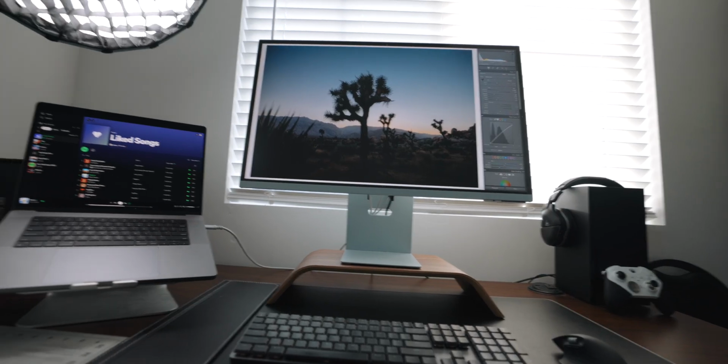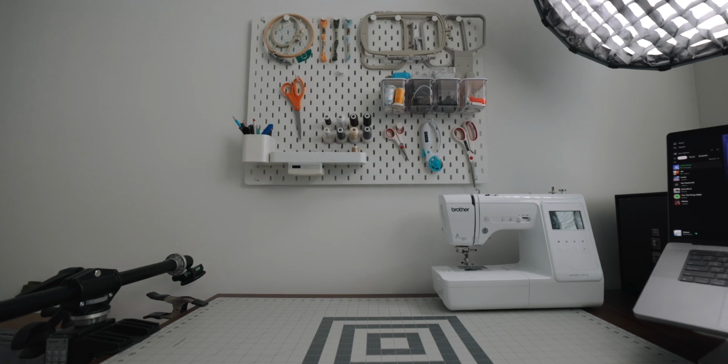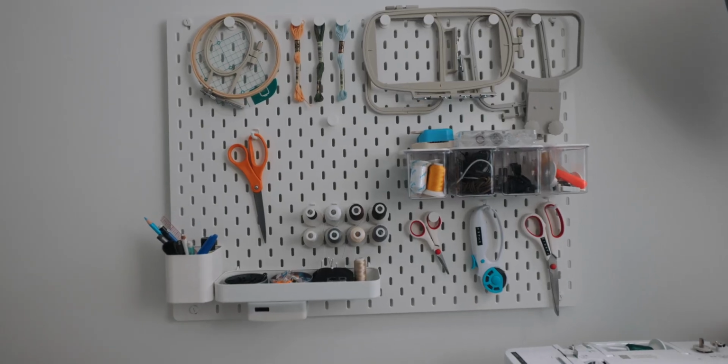So the way that I have my desk set up is there's kind of like 2 zones or stations. And here we have the editing zone. And if we turn to our left, this is my creative zone, the craft zone, the sewing station. So recently I got into sewing, and you might have seen a couple of videos that I've made making camera bags and camera accessories, and this is kind of where all the magic happens.